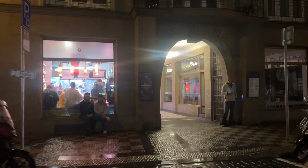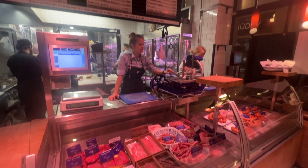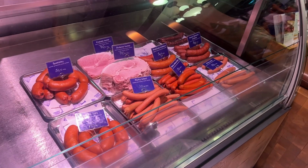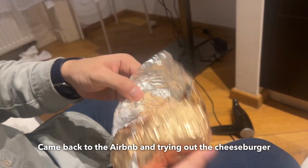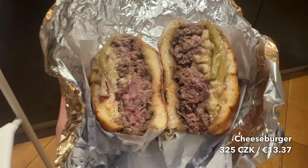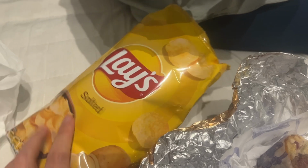We then went to get a second dinner at a high quality butcher shop. We got a cheeseburger to go. They also have some quality meats you can buy to cook at home. The meat's quality was definitely top notch, although the portions were smaller and pricier. They didn't have any french fries, so we had it with some potato chips.